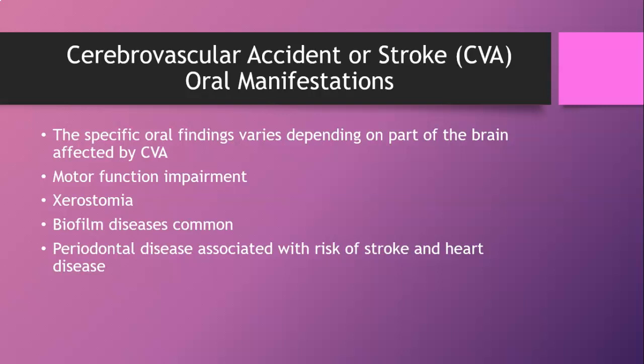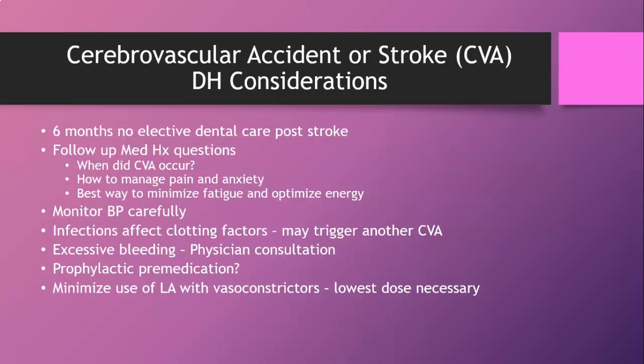So we know that if they've had a stroke or if they have a heart condition, there is a correlation to periodontal disease, so they could be struggling with periodontal disease already, and now they have a stroke and an inability to care for themselves as well as they once did, so it kind of compounds the problem. So if you have a patient that has had a stroke, there's 6 months of no elective dental care post-stroke. If they've had a stroke within 6 months, you can't see them.